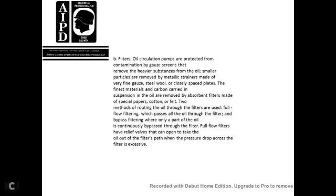B. Filters. Oil circulation pumps are protected with gauze screens that remove the heavier substances from the oil. Smaller particles are removed by metallic strainers made with very fine gauze, steel wool, and closely spaced plates. The finest particles of carbon carried in suspension in the oil are removed by absorbent filters made with special papers, cotton or felt. Two methods of routing the oil through the filters are used.